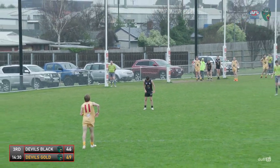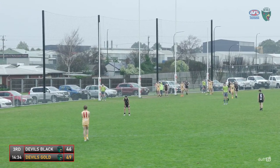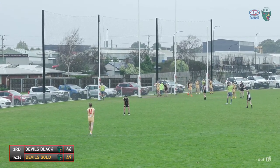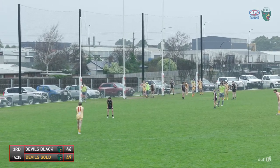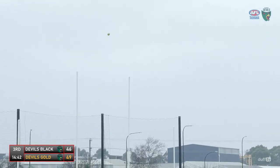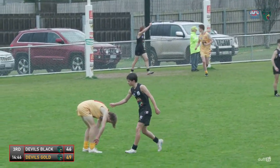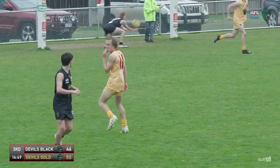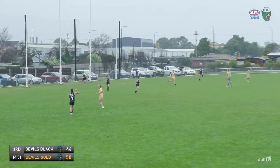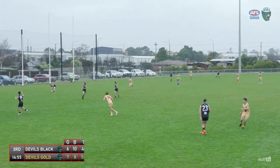Russell will go back. He'll have a shot. He's from Lindisfarne. He's had a good three quarters so far. Can he finish some work here for Devil's Gold to give them a little bit of a buffer? Comes in, sits it at the left-hand goalpost. It pushes right across with that strong breeze, and it goes through for one behind. 7-8-50 plays Devil's Black. 6-10-46 Duff TV.